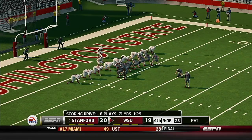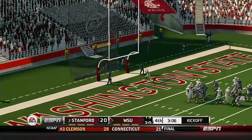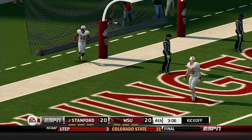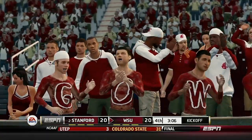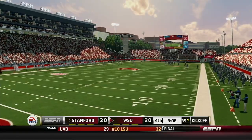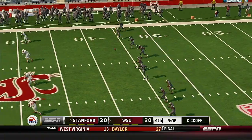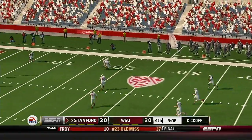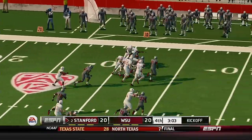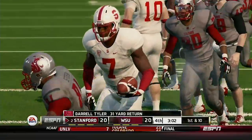Here's the PAT to tie this thing up. And he tacks on the extra point. Everyone's all lined up and ready for the kickoff. Tyler from the 6. He's out to the 30. He's taken down at the 36-yard line.